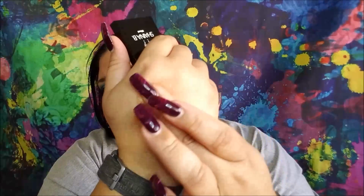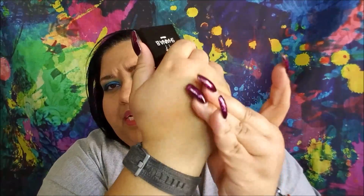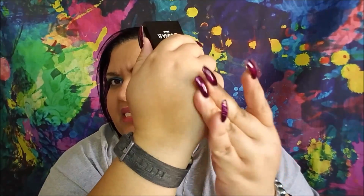Ooh, my goodness. Yeah, this is definitely summery. You know what? It's not too bad either once you blend it out. With a brush, it might be even better because you can't really see. And I'll be real, the shimmer is not strong at all. Oh, okay. That is pretty nice.